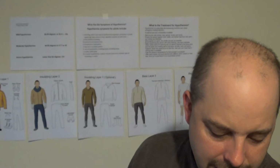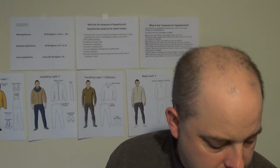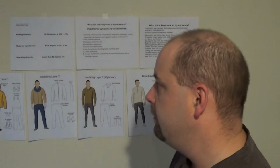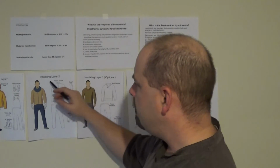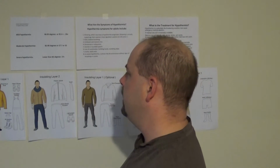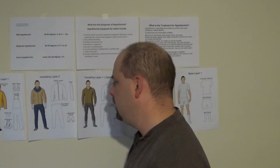So for me, I don't choose to wear wool. I wear polyester, the polyesters that I call fleeced, like 100% polyester but feeling like fleece. I'll show examples of that with the stuff that I have when we get to that clothing. But yeah, that kind of covers that. The insulating layer too, if you were to wear it again, as it says in the diagram, has a fleece jacket, windbreaker trousers, a scarf, and your lightweight gloves.